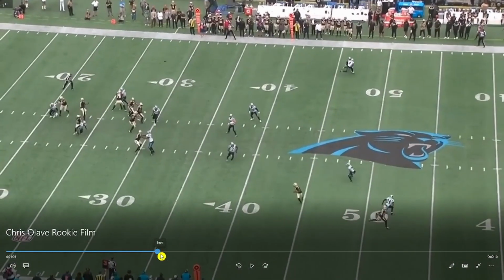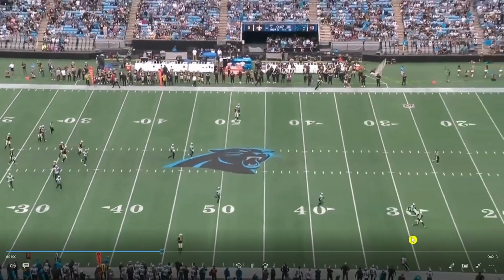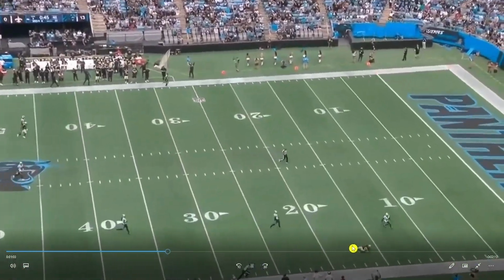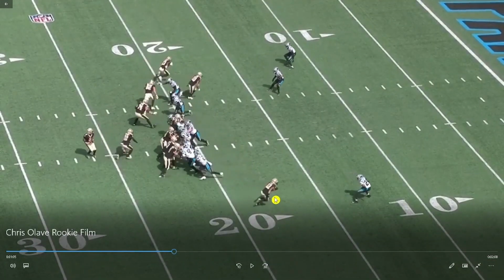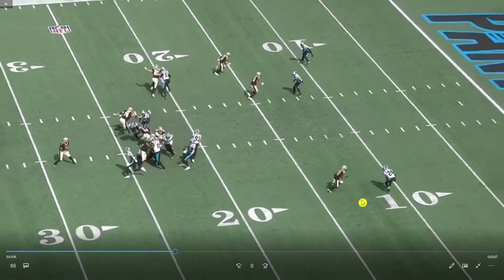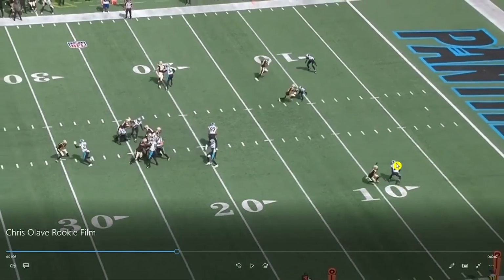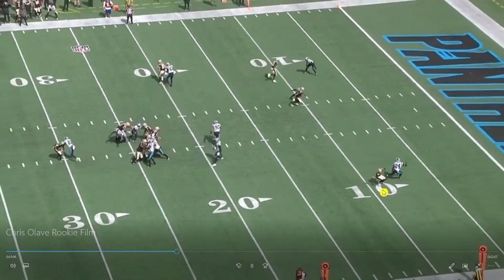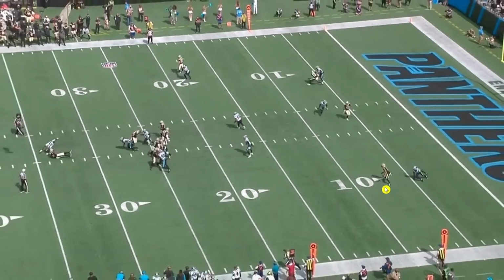I'll play it at full speed here. You'll see him slow his stride up. Slow. Good. Go elevate and win the ball in the air. Now, this is a really tough route to defend, especially when everything is treated as a vertical route. The instant the corner has to flip his hips and respect you getting vertical, and when you can snap off routes like this, especially when the corner is mid-turn and in the blind spot, it's very tough.